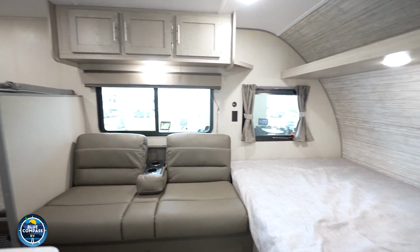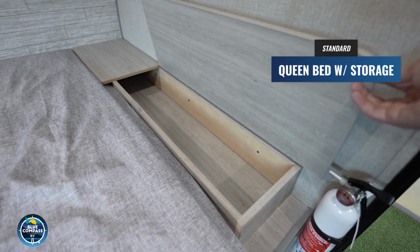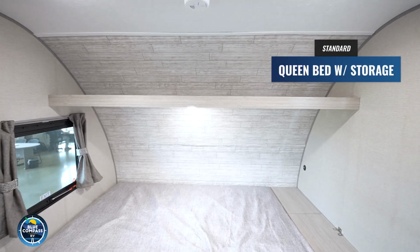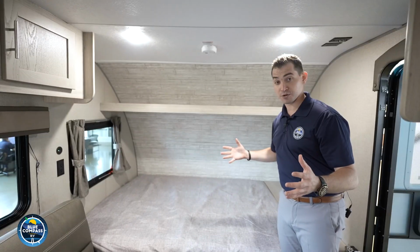Coming inside the Aurora, there's a couple of things that make it pretty special. One is you have a full queen-size bed up in the front, along with extra attention to detail, like built-in storage all the way around, storage up top. It gives you ample room, even though it's in a small package, to pack all your camping gear in while you're out enjoying your family.